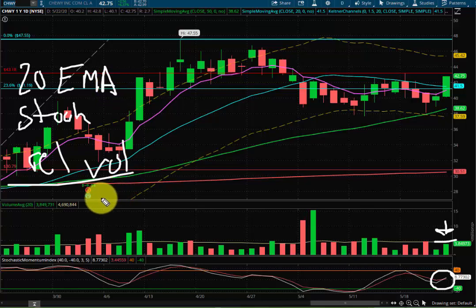Okay, 20 EMA. Now, the reason why that's significant is because CHWY hasn't really been trending since, what is this? Right here. So late April, so about a month, it hasn't done anything. You could argue, well, Faris, it came down to support and then bounced, but it doesn't matter. It didn't do anything. If you watched it every day for a month, you were just watching paint dry.